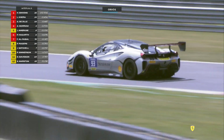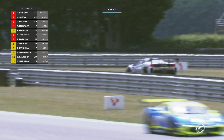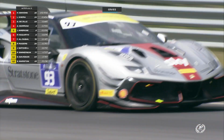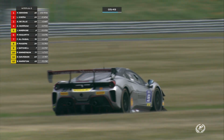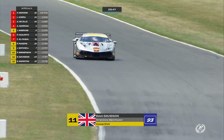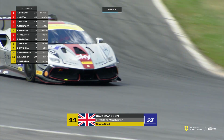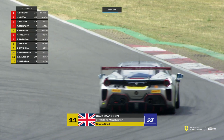Here's Dave Davidson and his 2022 debut in the Ferrari Challenge, the number 93 all grey Stratstone Manchester-backed Ferrari Challenge UK car, making his way through nicely at the moment, currently 11th. So just been slowly picking away across the weekend, practice 1 and 2, just finding more and more time, getting up to speed with these cars.